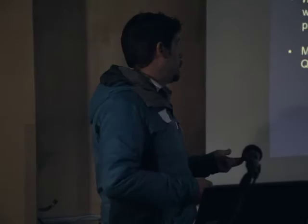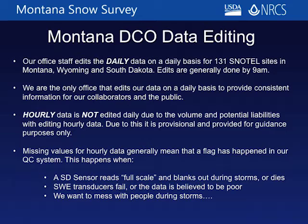Hourly data though is not edited. We can't do it. The workload behind that would just be enormous. We actually put everything on hourly polls. It used to be 3-hour polls in Montana. We got requests from Doug and Steve over on the west side too, and I'm pretty sure Stan or Eric asked us for hourly data. So we're swapping everything to hourly data.